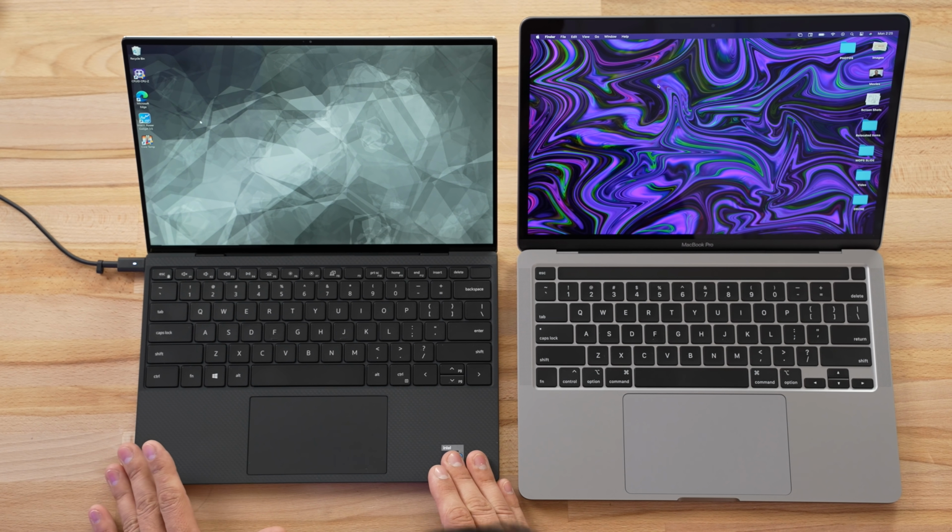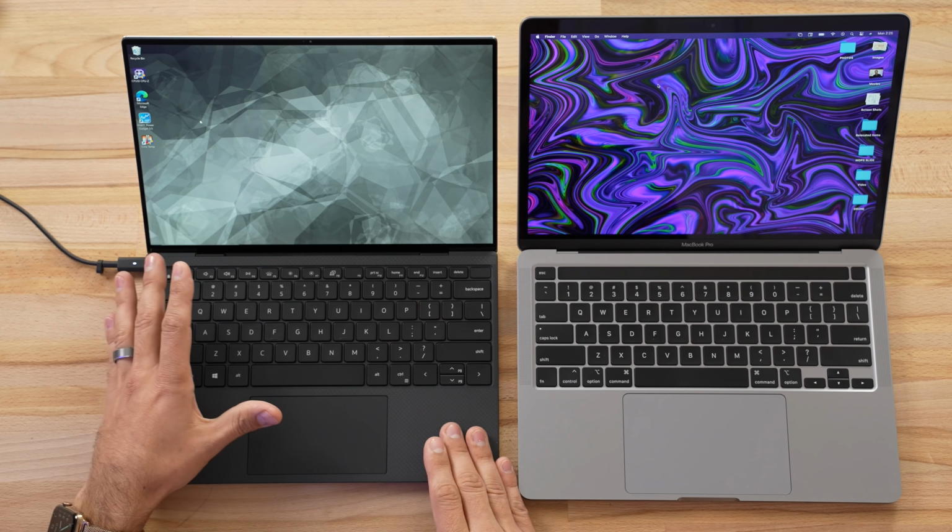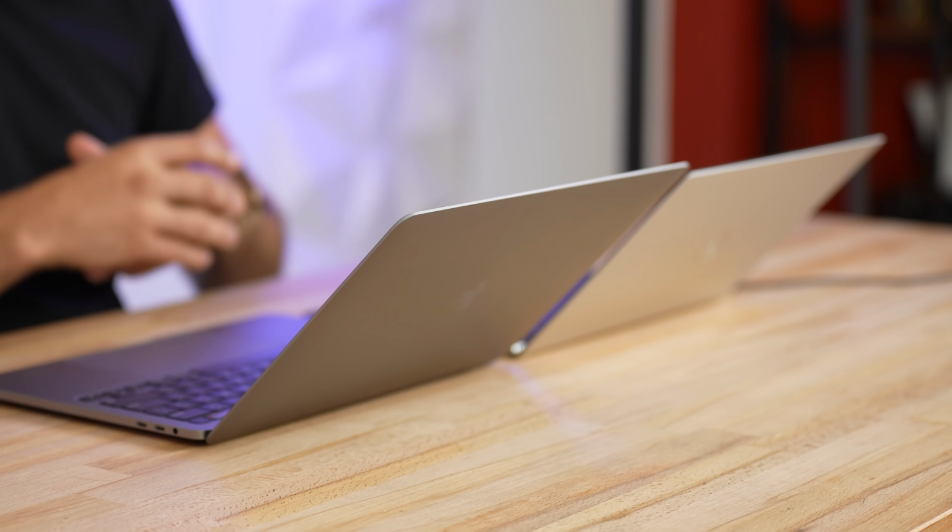But if you're going to go for the XPS and you get the 1080p screen, that actually gets better battery life than the MacBook Pro, at 9 to 10 hours of real world use. So if you want this gorgeous 4K display, I would probably expect maybe 5 to 6 hours, or maybe with 11th gen, possibly 7, but we'll have to see in the future.